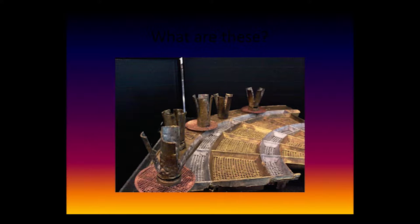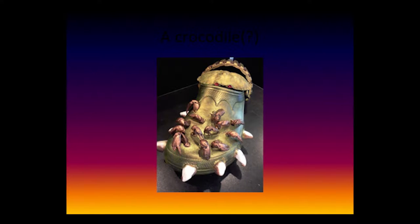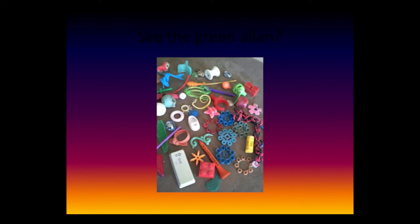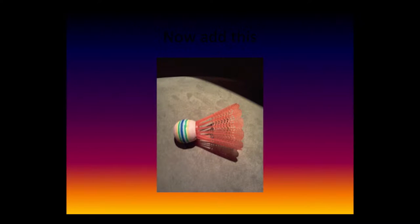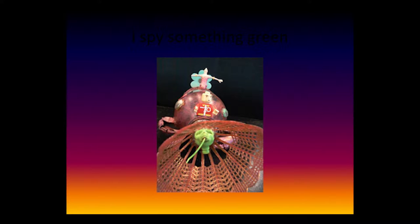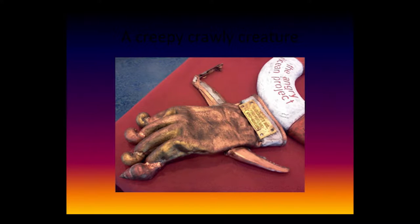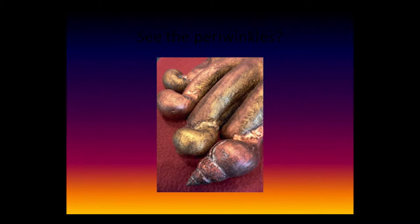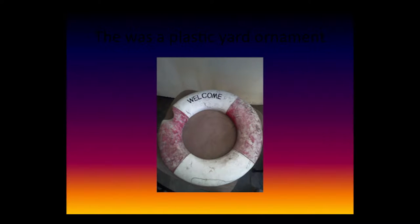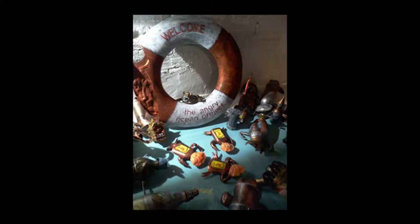My little peacock creature. A shoe, a clog that I found, and I turn it into another scary looking creature. All these little bits of toys that I've got here, including this here, went in to make this creature here. And even something like a glove, a big fisherman's glove, becomes another type of creature here with the little shells on it. So the idea is, what would happen if all this trash and all the creatures that are actually living in the ocean kind of melded together and then became something else entirely?